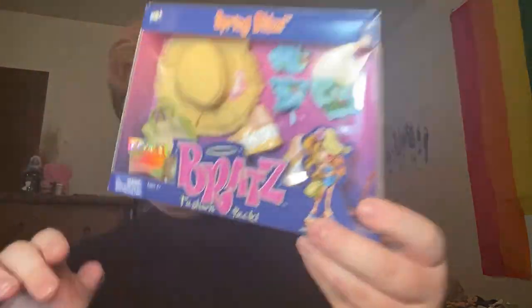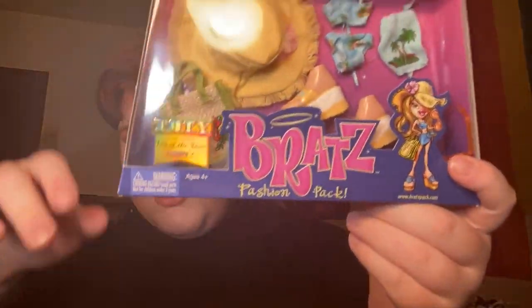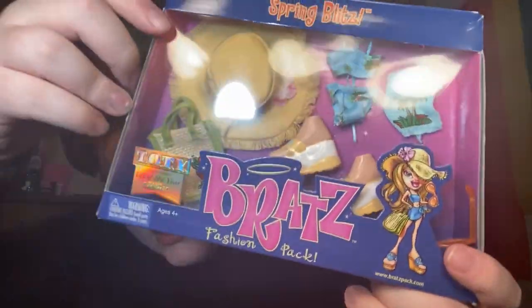So, I got 3 girl ones and 6 boy ones. So, the 3 girl ones, I got the beach one. And I love the packaging for these. They're just so nostalgic and cute. Like, the Toy of the Year stamp. And it's obviously for Chloe's skin tone. I didn't get any with anyone else. And the glasses fell in the thing. I am going to open these for a review if you guys want to review the fashion packs, because I just think it would be cute.